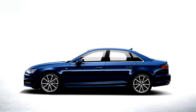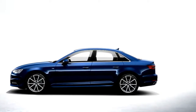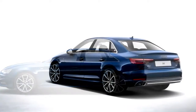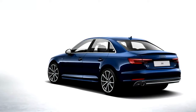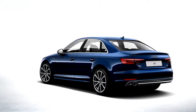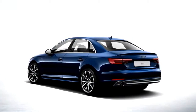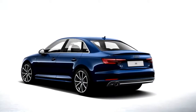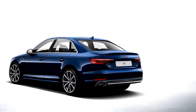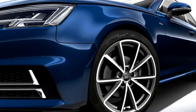Dynamic steering that we talked about earlier. Extended LED interior lighting pack, multicolored. That's that ambient lighting. Then flat bottomed three spoke leather steering wheel. Multifunctional, heated front seats, matrix LED headlights that we talked about earlier, also parking system plus, so it's easier to park the vehicle. 19 inch 5V spoke design alloy wheels in matte titanium look, diamond cut finish with 245/35 R19 tires, and that's the additional equipment.